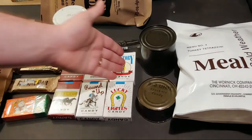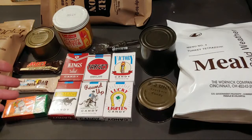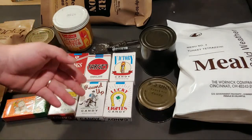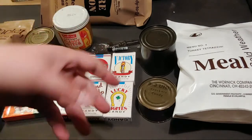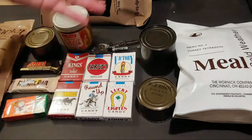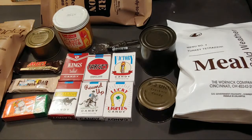So all these are candy except for the Target, and it's a bubble gum. I had to get at least one of the bubble gum, and I think the bubble gum one's probably going to have like the powdered sugar around it, so you can blow on the paper, and it'll look like smoke comes out the end. That's what I remember about the bubble gum ones, because they're wrapped in a kind of rolling paper almost, and they have a powdered sugar in there to make it look like you're actually smoking.